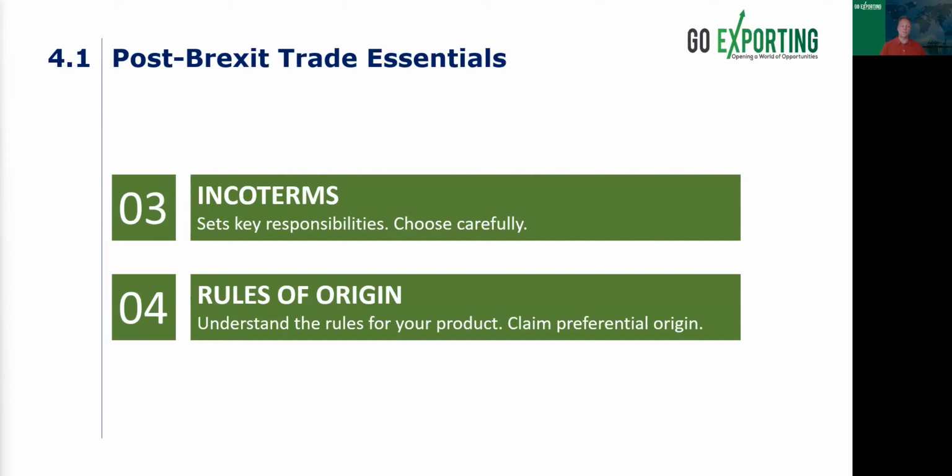Incoterms, as we've seen, set the key responsibilities. So you need to choose those carefully, and you need to agree those with your customers and your suppliers to make sure there are no surprises and no hidden costs for either party, basically.